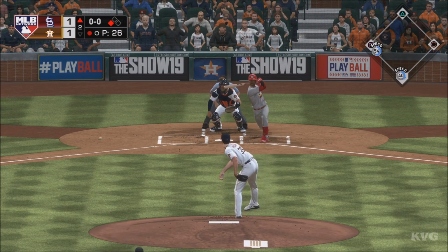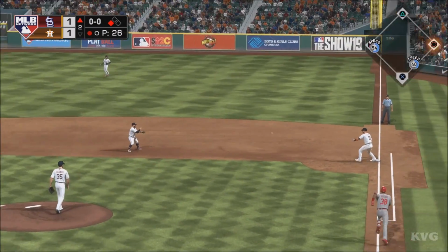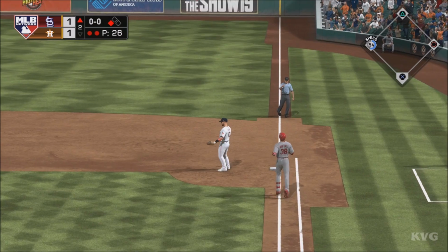Verlander pauses. First pitch on its way. This is swung on and hit to Altuve at second. And there's out number 2.